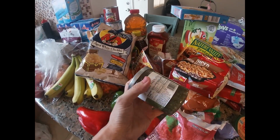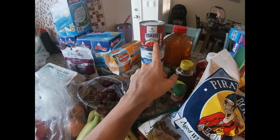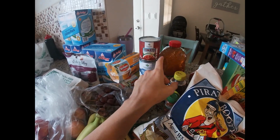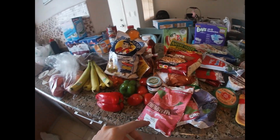this will be for a chicken meal this week. Some more honey for smoothies. This will be for our pizza sauce, and always juice. And of course, there's 2 boxes of diapers over there.